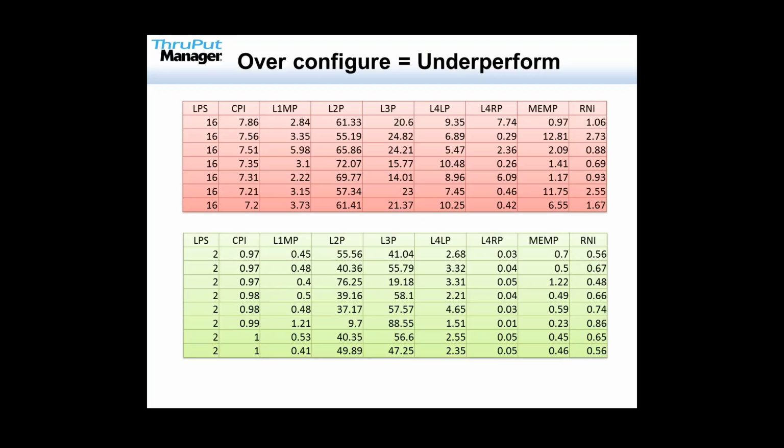So this is some 113 output from a large customer. I dumped a month's worth of data into Excel and just sorted it by cycles per instruction. Very simple. Now, the two samples here are the highest and lowest values by CPI. CPI represents the average number of CPU cycles to complete each instruction. Like RNI, relative nest intensity, the lower the number, the better, with 1 being essentially perfect, as that means the CPU is completing an instruction every single clock cycle without waiting. Now you can see the clear contrast in these examples.